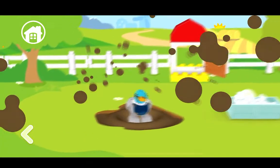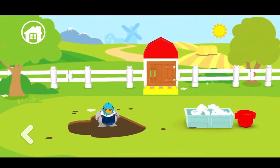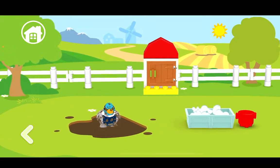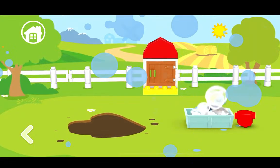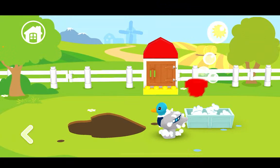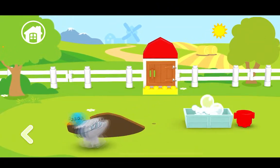Dog! No! Why do you want to get dirty? Okay, put the dog in the bowl and wash it. Then some water from the bucket. The clean dog. Go next.